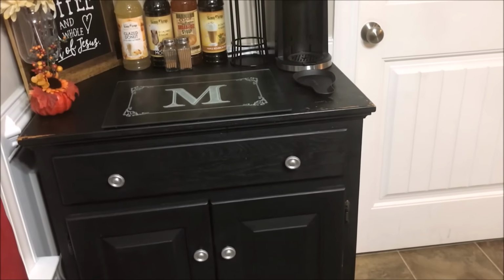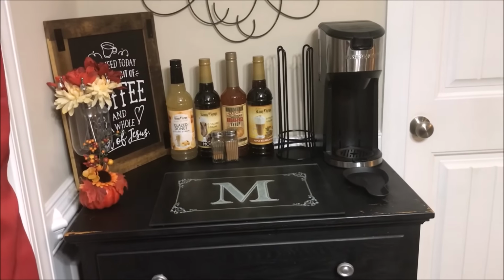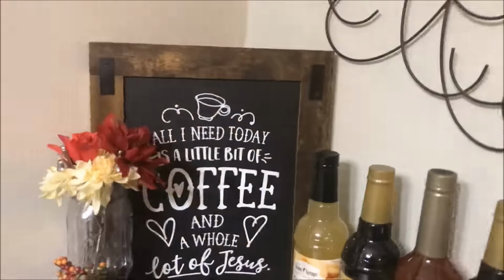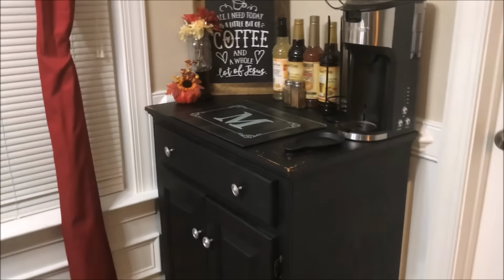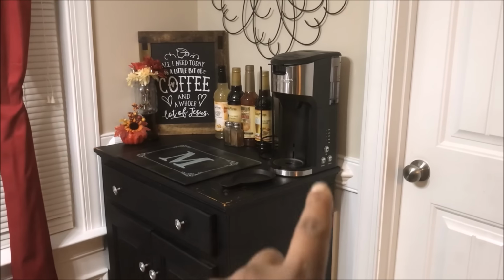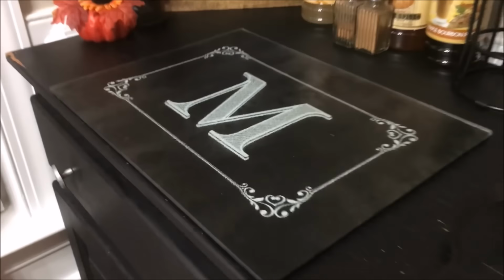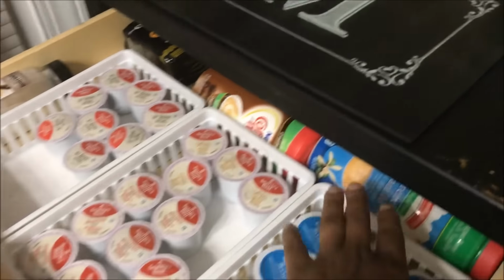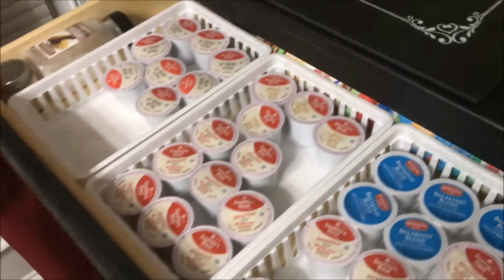It's our microwave cart, and I actually love how it just shows off my syrups and my sign that my son gave me. "All I need today is a little bit of coffee and a whole lot of Jesus." I just think it fits real well. Jackson actually ended up having to get an extension cord to plug in the coffee pot, but it works just fine. And then in here, we just put our pods. And then we had some extra creamers that I leave in there for guests and different things.